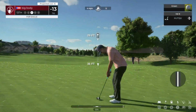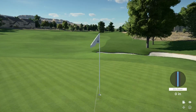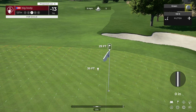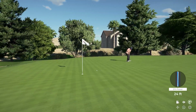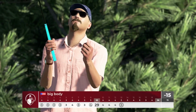Well, that's showcasing their power there, Rich. Using all of his muscles to get that one home in two. Putting for eagle here. In the hole and down it goes for an eagle, and let's have one more look at that shot.